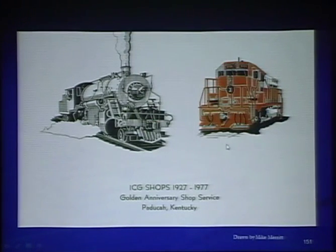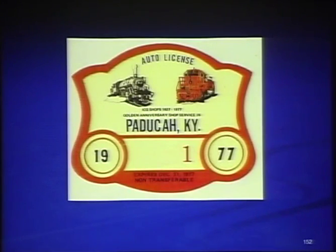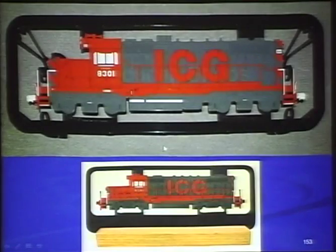In 1977, we celebrated our 50th anniversary. And there was a fellow by the name of Donald Leslie. I don't know whether you know the name Donald Leslie or not. He wrote Gateway to Paducah. Yes, Gateway to Paducah. Well, he made this suggestion to the city that they make an auto tag out of it, city sticker out of it. And then Mike Merritt, over at the shops, he constructed this. And that's what the city sticker looked like for that year. They celebrated our anniversary, golden anniversary here.